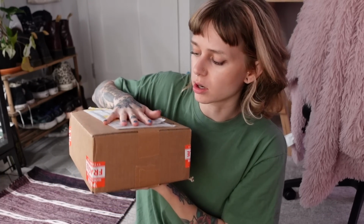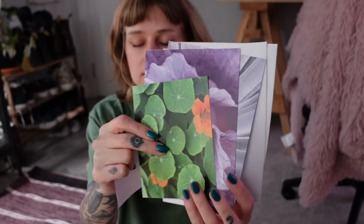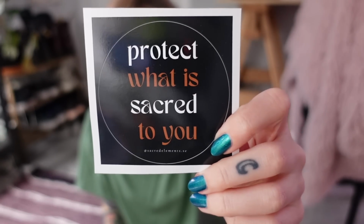All right, so the first package that I have, okay, this has my address like all over it, but the first one I think is from Sacred Elements. Just a restock of my Sacred Leaf Tonic and Sacred Soil Tonic. I love the little things that come with their packages, like these little cards, so pretty, and the stickers, so cute. I love that.